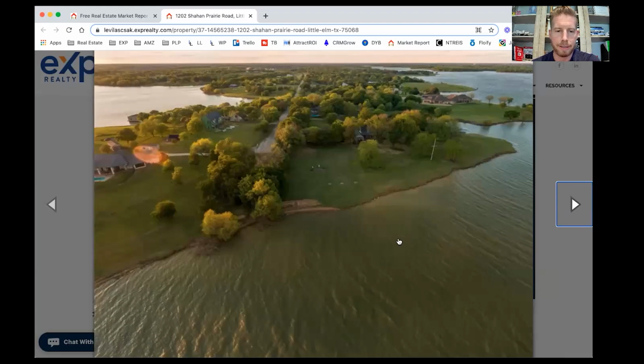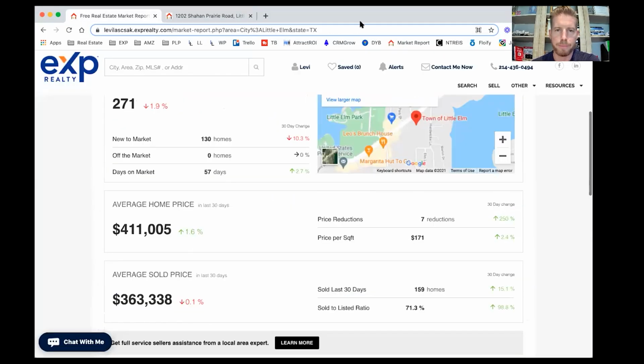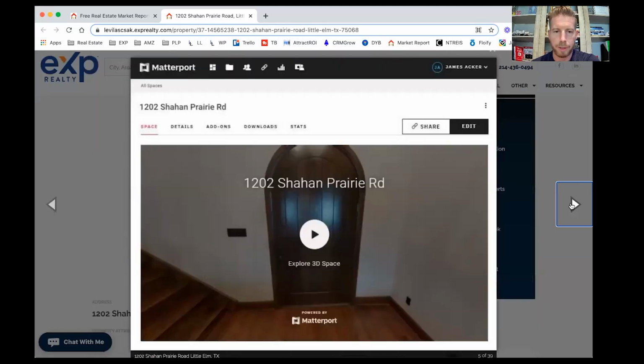Looks really nice. I forgot to, let's see, what year was this built? Oh, we didn't pull it up. All right. Let me go back to it real quick. I'll have to go back to it here in a second.